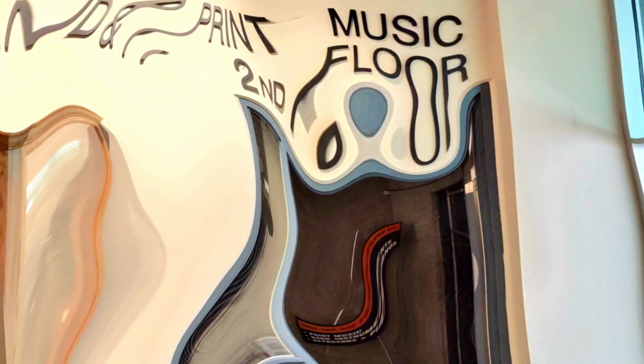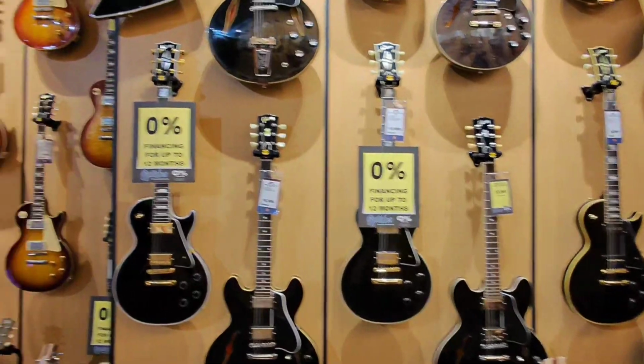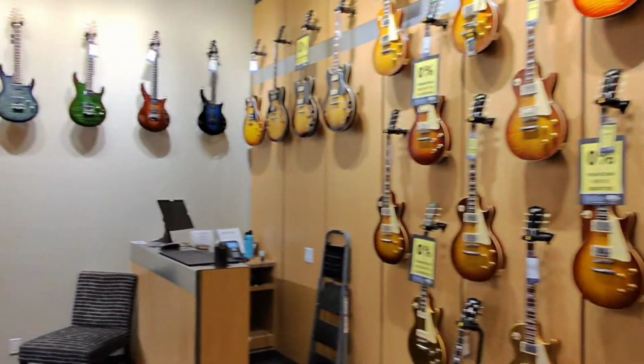They also offer music lessons taught by skilled instructors, catering to musicians of all ages and experience levels.